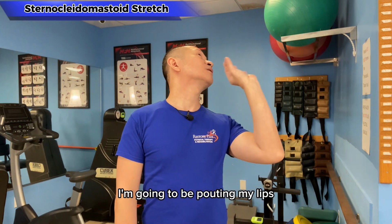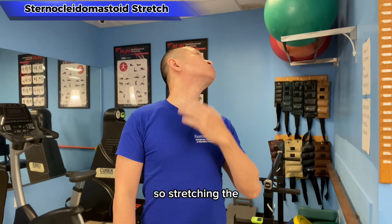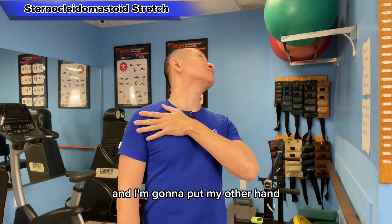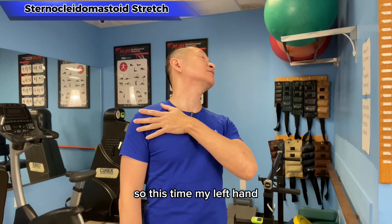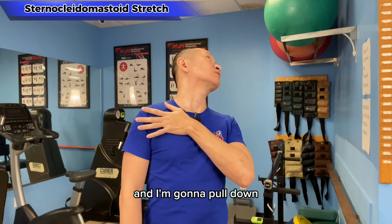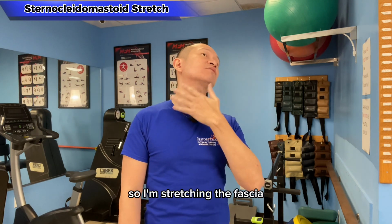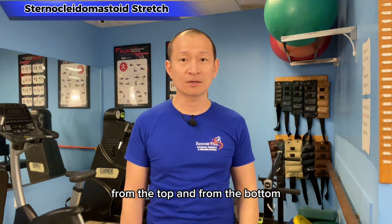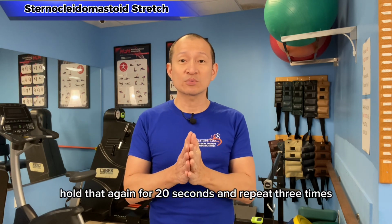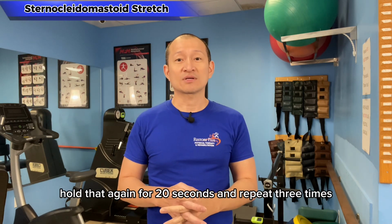I'm going to be pouting my lips, so stretching the fibers up here, and then I'm going to put my other hand, so this time my left hand below the clavicle, and I'm going to pull down. So I'm stretching the fascia from the top and from the bottom. Gives you a nice, good stretch on your fascia and also on your muscle fibers. Hold that again for 20 seconds and repeat 3 times.